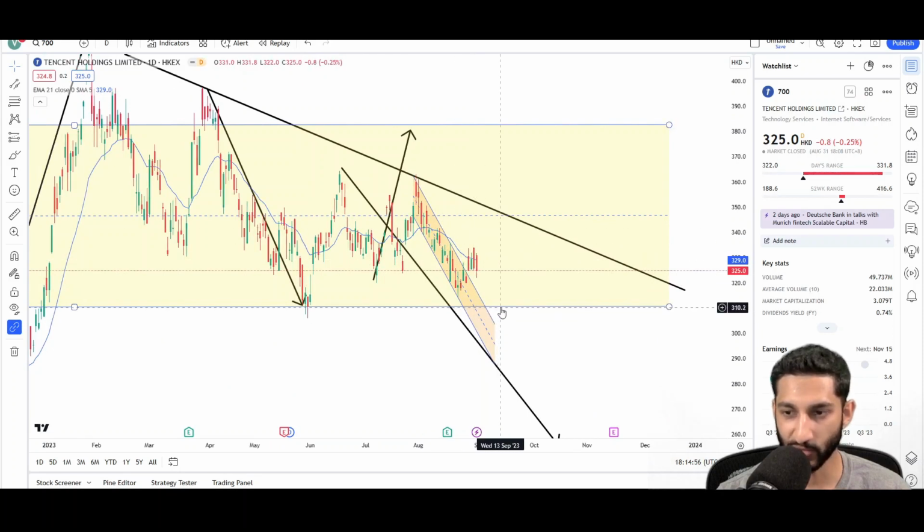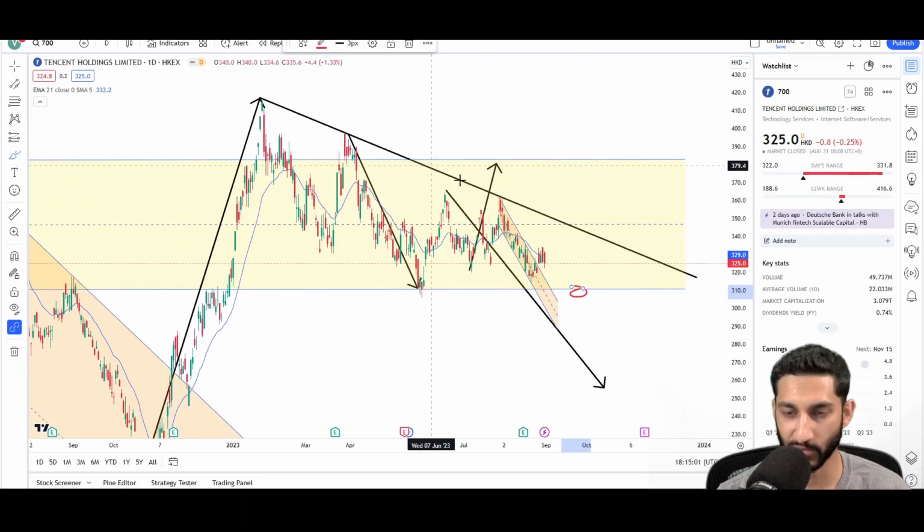So it might be coming down to retest the 310 level right over here. That would be the next target because we're still within the trend line. We're still below the EMA. The measure move target hasn't been reached. So right now, I'm seeing more bearish signs than bullish for Tencent.